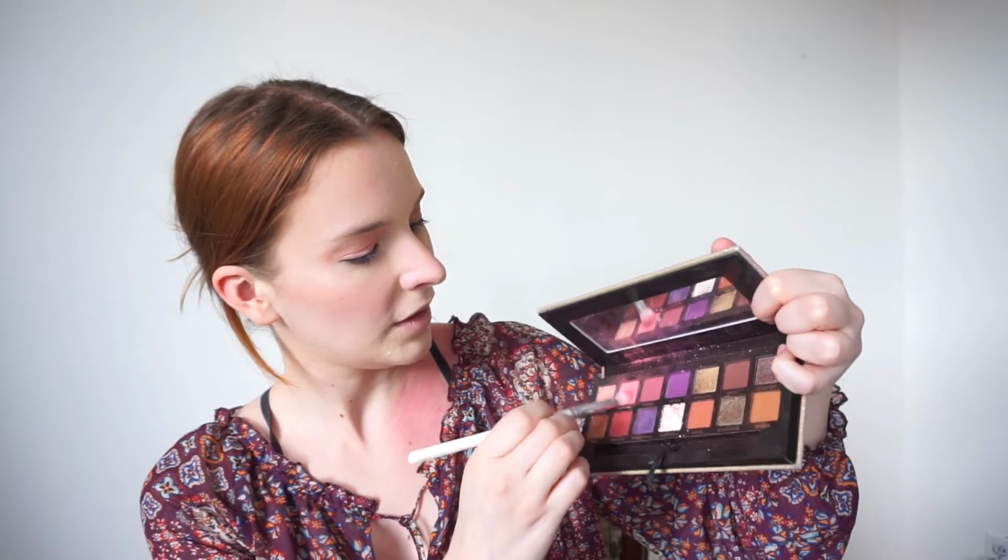I've been taking the shade Supreme with a small packing brush, and I'm going to put this on my outer and inner corners. I'm going to do kind of a halo eye using this.